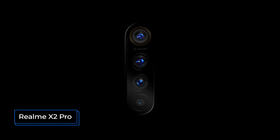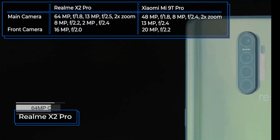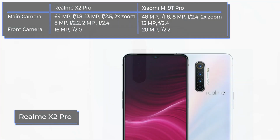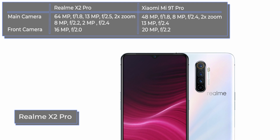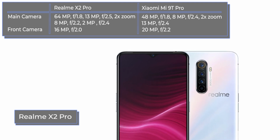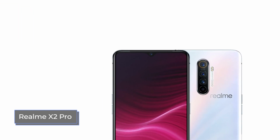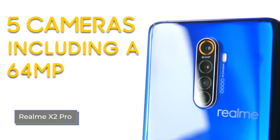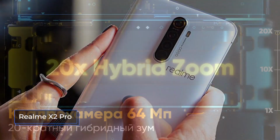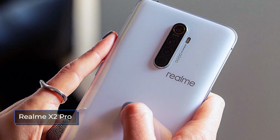The Realme X2 Pro received a main camera with 64 megapixels with an aperture of 1.8, which results in highly detailed images. In addition, the smartphone has a 13-megapixel telephoto lens, providing high-quality 2x optical zoom, an 8-megapixel ultra-wide-angle camera, as well as a 2-megapixel depth sensor for blurring the background. It is worth noting the ultra-night mode, which allows you to take excellent quality pictures in low-light conditions. There is a macro mode, which allows you to shoot objects from a distance of only 2.5 centimeters.